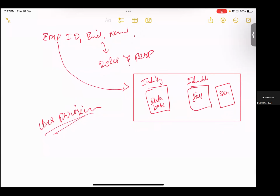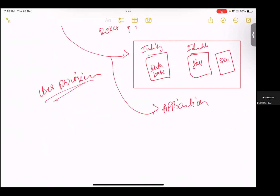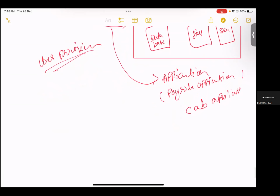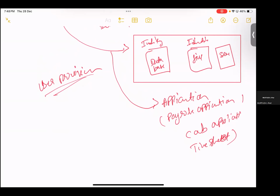But this is just one example I've given. This could be databases and files, and it could also be applications where he is going to do some work in his job. For example, he'll be getting access to payroll applications, because he needs to check his salary and apply his income tax and other things. There could be a cab application, because he needs to book a cab. There are a lot of applications that he needs access to on a day-to-day basis. There could be a timesheet application, where he records how many hours he's working in a day. The records are created based on his need in an organization. This is called the user provisioning concept.